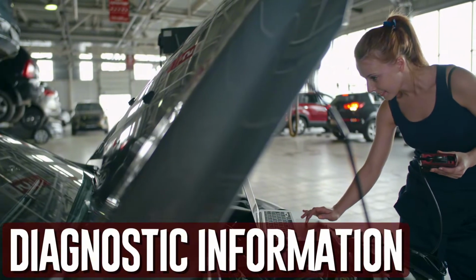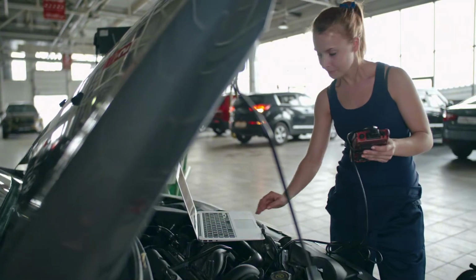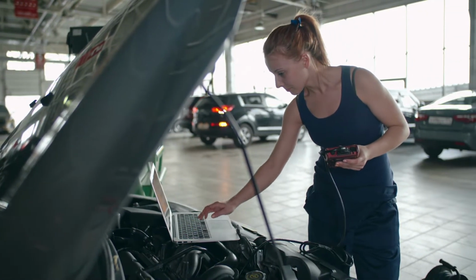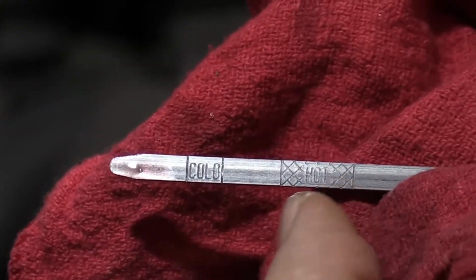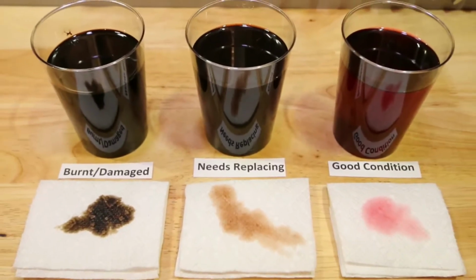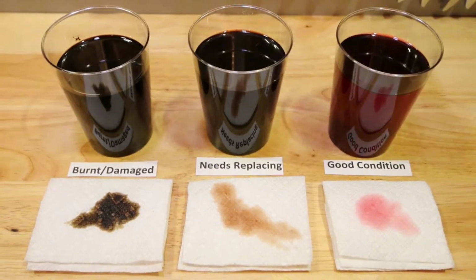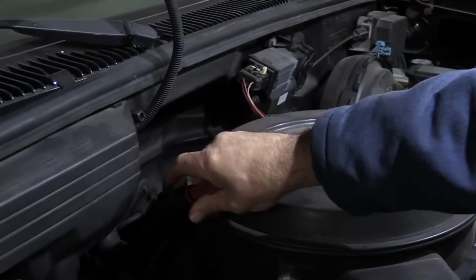Diagnostic information. To obtain more diagnostic data, transmission fluid should be checked while the engine is running. For example, you can look at the fluid's color, consistency, and smell to get an idea of how well the transmission is doing overall. Unusual colors, a burnt-like smell, or dark discolored fluid could be signs of serious auto transmission issues that need more care.